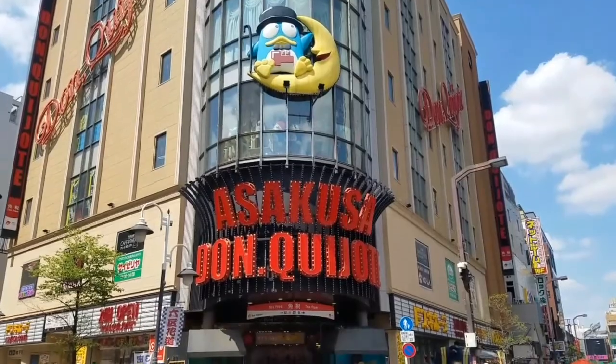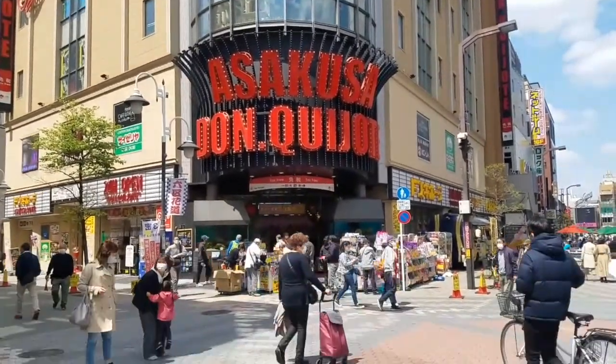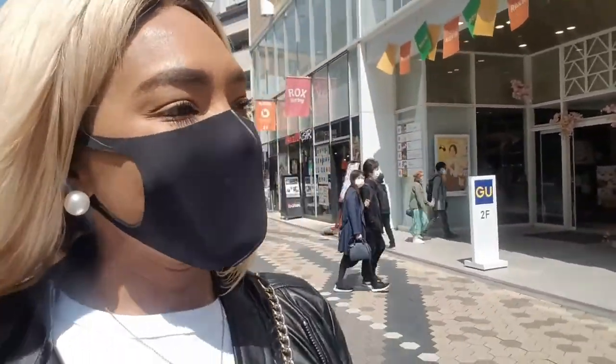This is one of those stores in Japan where you can get everything you can possibly think of. Don Quixote. So we're walking around in one of the shopping areas right now. It's very early in the daytime, and because it's a weekend, there are a lot of people out here. And I'm gonna try to find Danny.